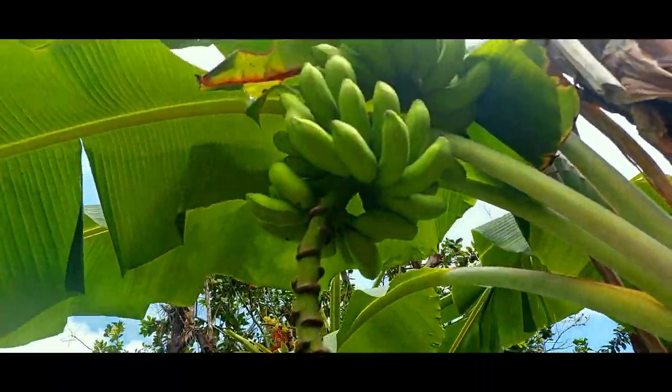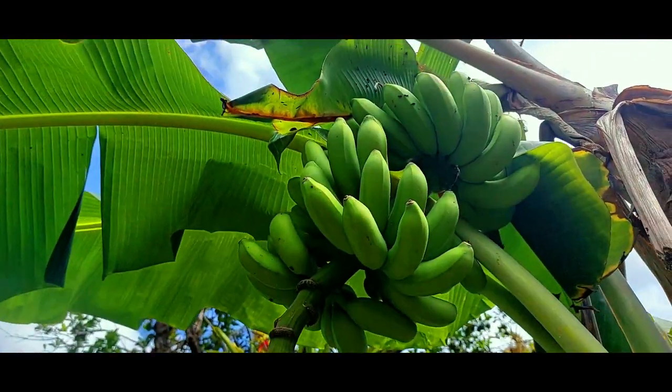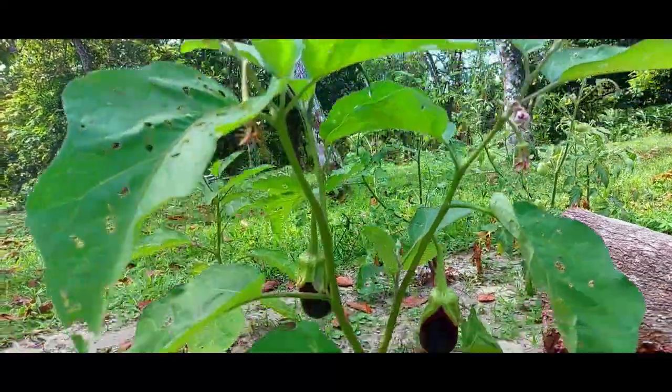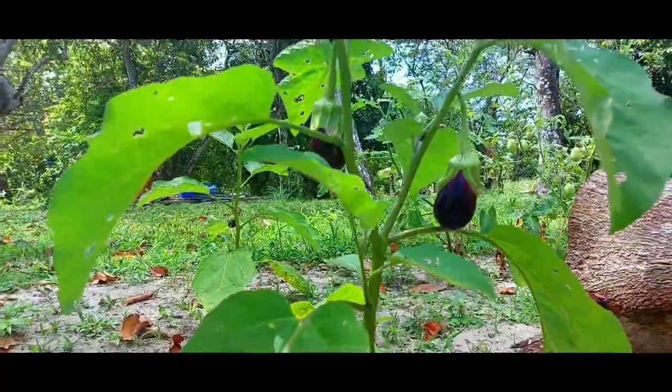This fig is very, very sweet when it's ripe. Some melongene growing here. I think we have two in the tree right now. Look at them. Wow. Melongene, no, eggplant.